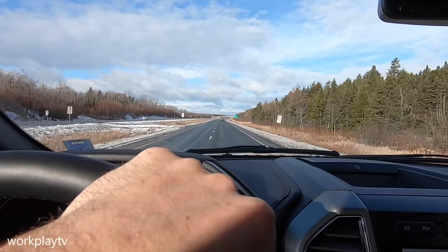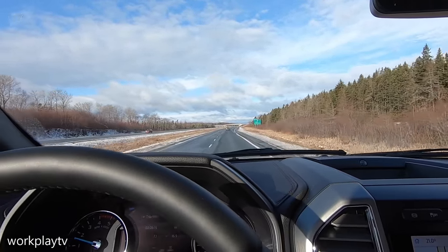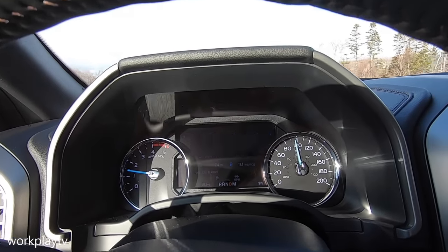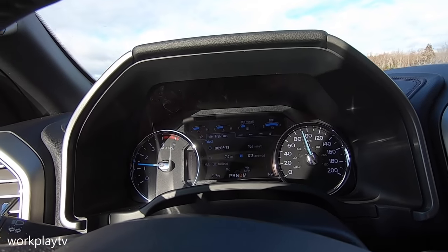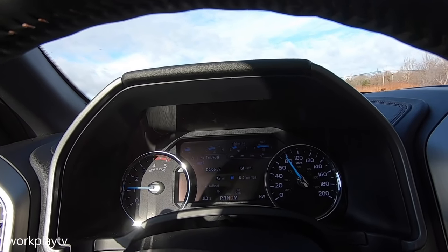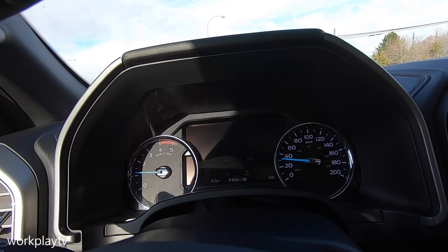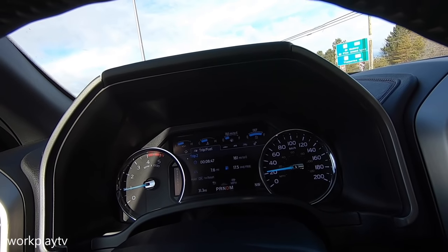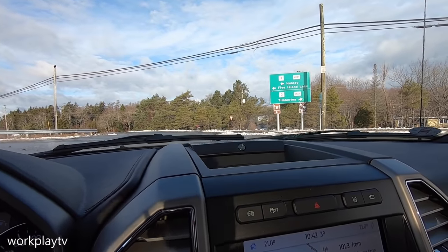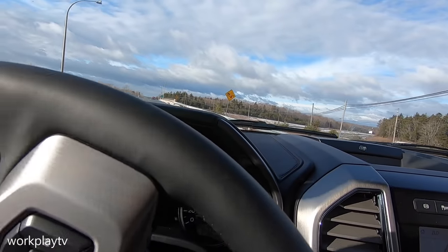All right, so we're getting ready to pull off the highway here. Let's just see what the downshifts feel like when we're coming to a stop from a decent speed. See, it's skipping like two gears at a time. Yep. Okay, two gears at a time. Now let's get a little bit of a pull in here. Oh, wheel spinning.